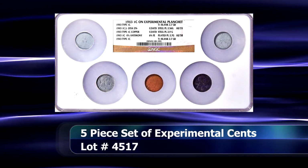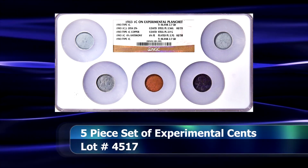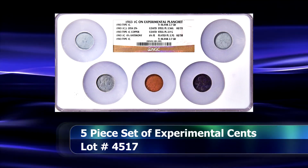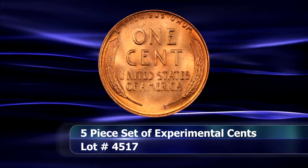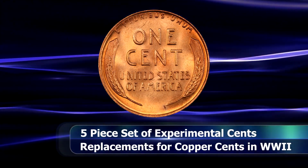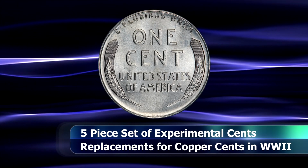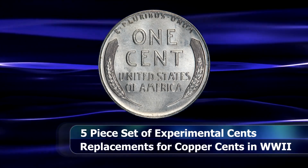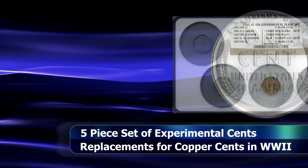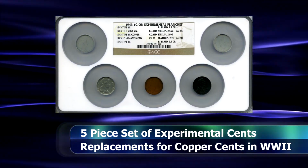In 1942, copper was desperately needed as a crucial wartime resource and the US Mint couldn't get enough copper to strike pennies with. So they switched to a zinc-coated steel cent during 1943 instead. However, on the way to that, a number of experiments were carried out to find a suitable replacement for the copper coins. This unique set contains 5 coins that chronicle that journey.